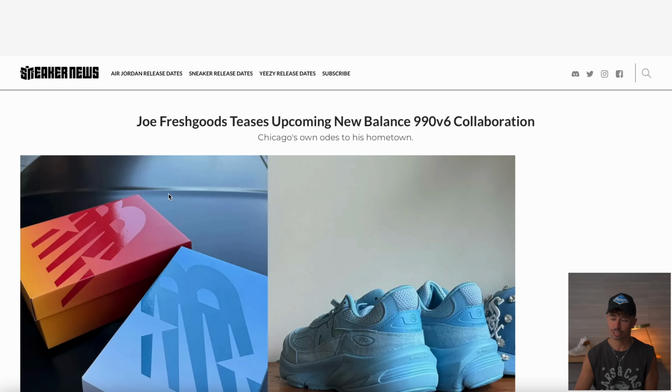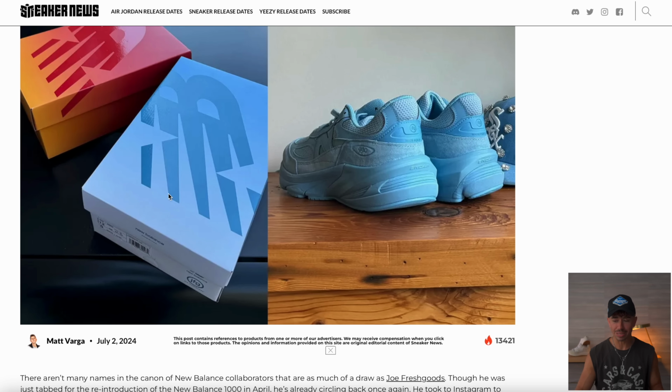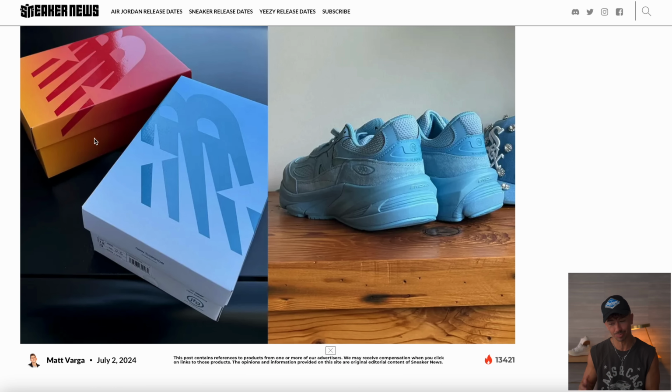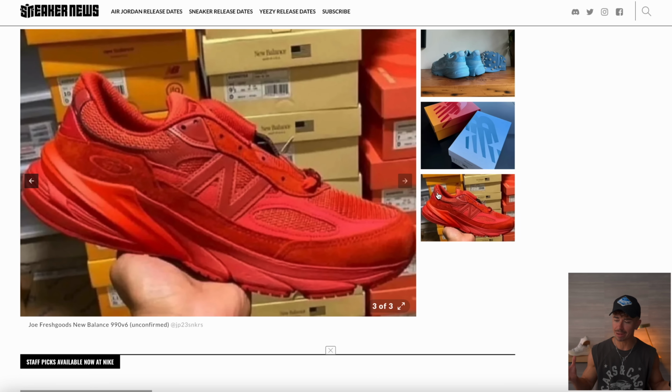Sticking with New Balance, we just got a brand new teaser image of the Joe Freshgoods collaboration coming up on the 990 V6. I think the closest we have to an actual drop is August at some point, at least for this red pair, but there are two different colorways, a very nice light blue one, which I'm actually a big fan of, and then a solid red one, which is not my personal favorite.